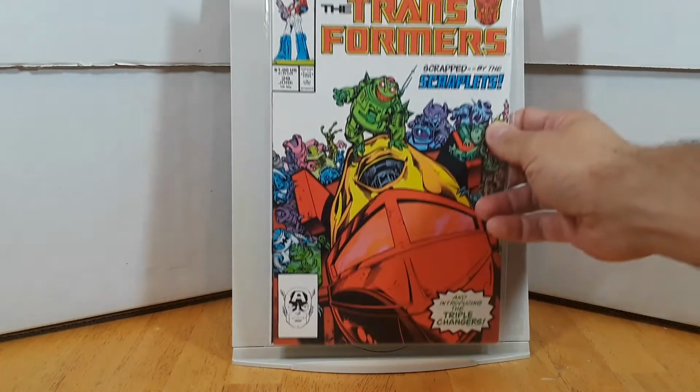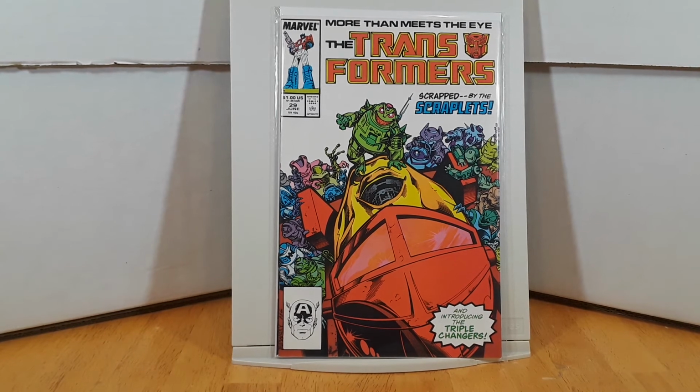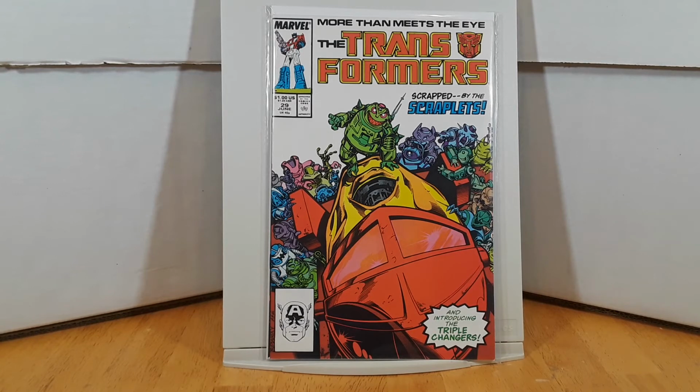It's a stack. It's all Transformers from the 80s, so if you're an 80s fan, a child of the 80s, you love the Transformers. So yeah, I was happy to get this. It was like 29 Transformers books. So starting with, we'll go backwards here. Issue 29, which I think is the first team appearance of the Scraplets and the Triple Changers. There's so many Transformers teams and characters. So I was surprised how many key issues there were in this.